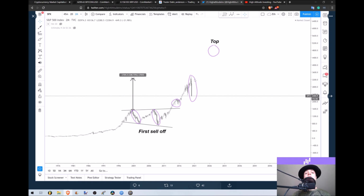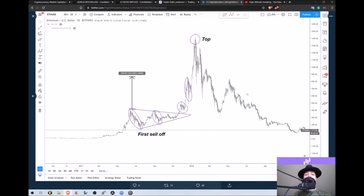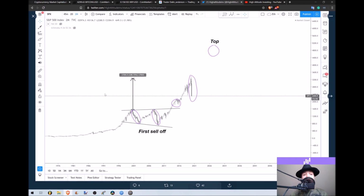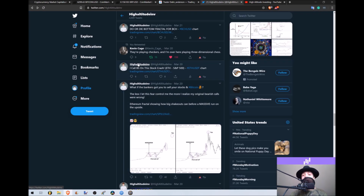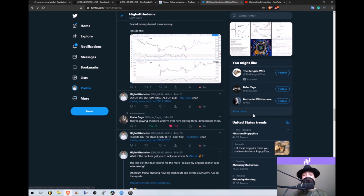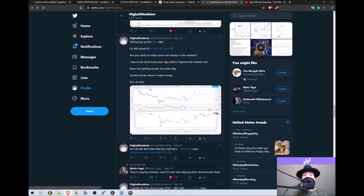This is a very large shakeout in the stock market before we continue on the upside, in the same way that Ethereum shook out right here after a 107% rise. Stock market did the exact same thing after a 108% rise, and the percentages down are very similar also. They're both about 42%. So I really think this is a shakeout. People are panic selling their hedges. I think their hedges will then continue to go on the upside, but the value of the dollar is increasing because of the panic selling of their stocks.